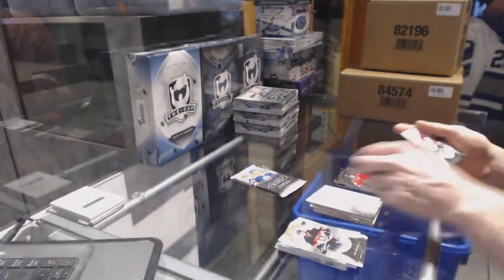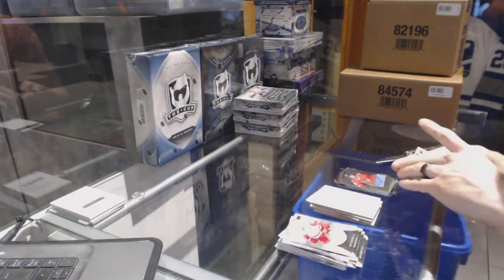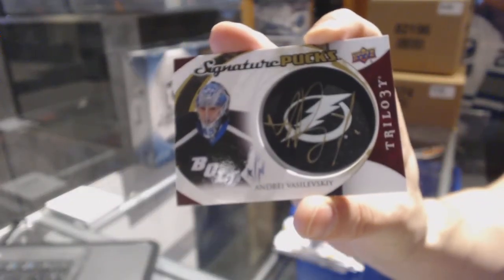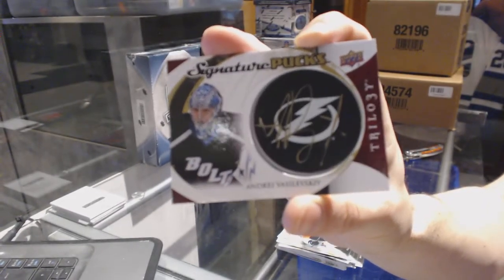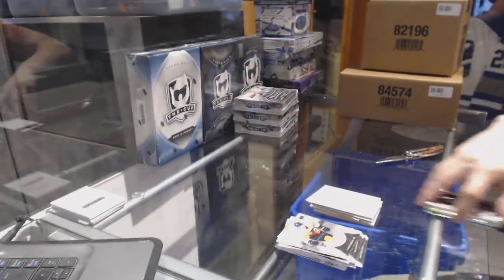And we got a signature pucks for the Tampa Bay Lightning, Andre Vasilevsky.